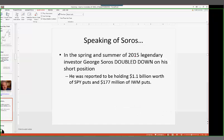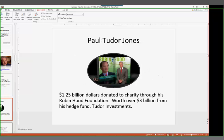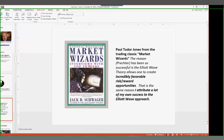Soros right now, this summer, was long about 1.3 billion worth of index puts, SPY and IWM puts. So he's short. Paul Tudor Jones, if you don't know him, he's my personal trading hero. He's donated over $1 billion to charity. He's worth $3 billion from his hedge fund. And if you don't know him, you probably never read this book, which you really should, Market Wizards. Paul Tudor Jones from the classic book Market Wizards.